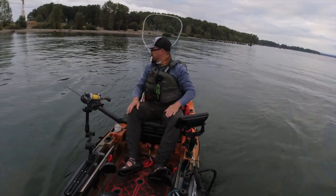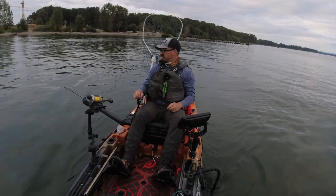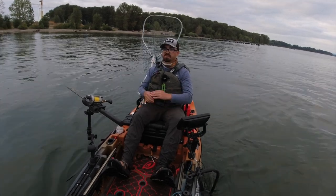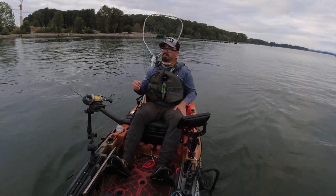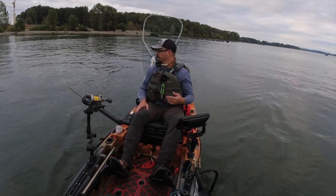There you go. You're not fighting big currents, and the fish are suspended, so you don't have to worry about snagging up on the bottom. Yeah, so this is the time that those 360 flashers suspended with a super bait behind them like I was doing today, or spinners behind them, and spinfish are really going to excel.